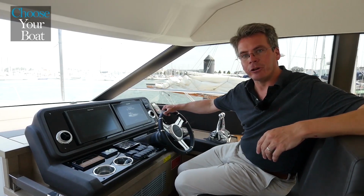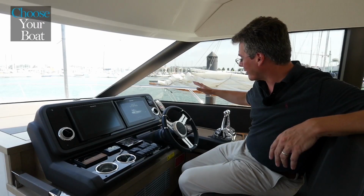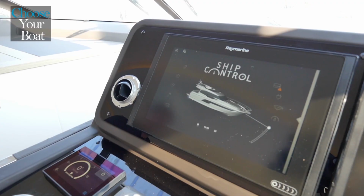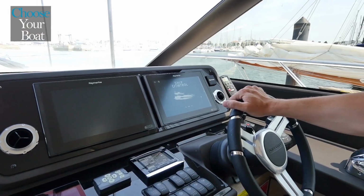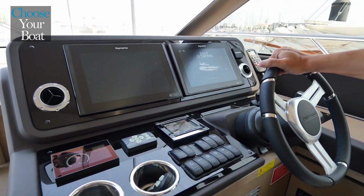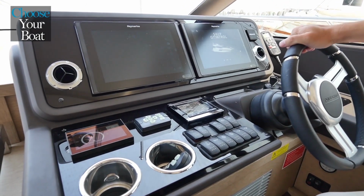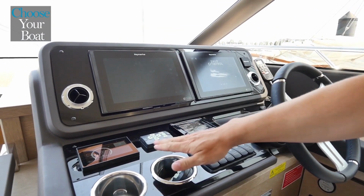The driving station for the 590 is really nicely laid out. Excellent visibility forward. We have everything here at your fingertips. We integrate in the ship control system, so that gives you all of your information to the various domestic systems. We have on board, we are driving with Cummins 8.3 liter engines hooked up to a Zeus pod system. So we have all of the vessel view with the information.